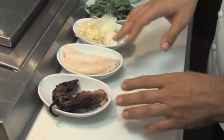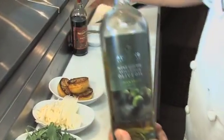So it breaks down the protein, is that what it does? It kind of breaks down the muscle fibers and just makes it super tender, brings out a real wonderful taste to the sea. And mother's milk olive oil, I have never heard of that before. It's, if you will, kind of an extra virgin olive oil. It's the very first drips that come off the press.